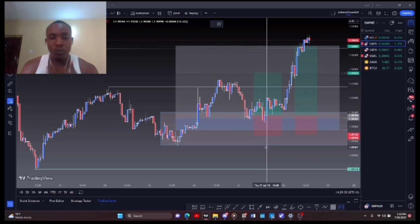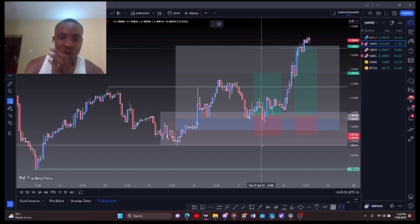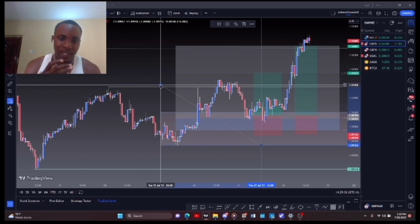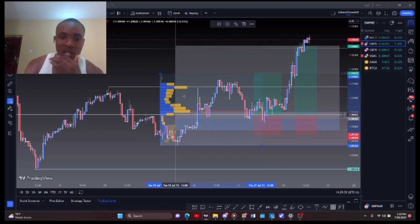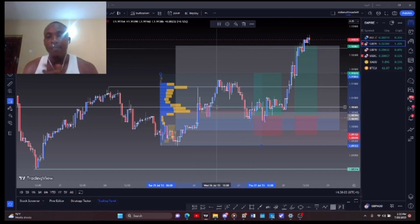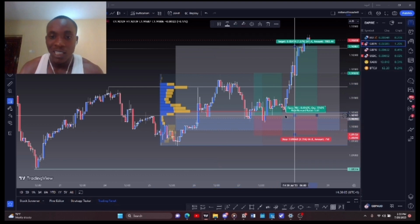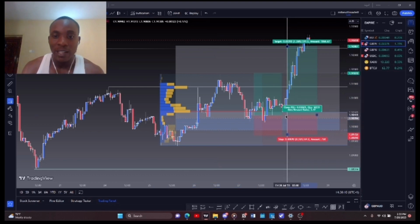I use my volume profile to measure from my entry point to the start of the demand area on the daily time frame, and I saw that I was really sitting around my POC, point of control, high volume, calling for high interest. So that's how I saw this position, and that's why I gave this call.